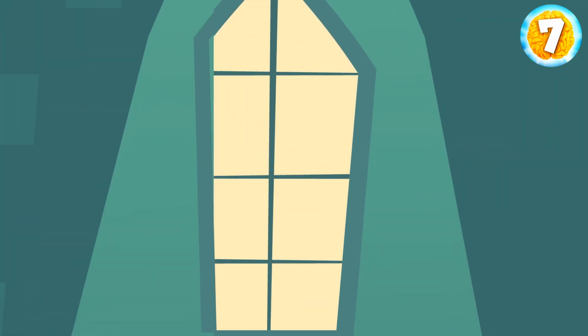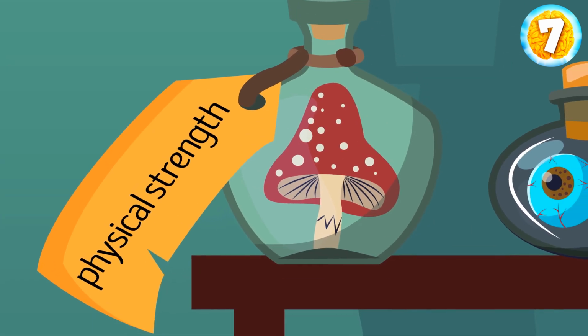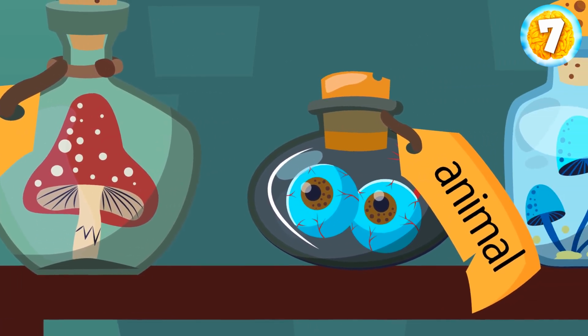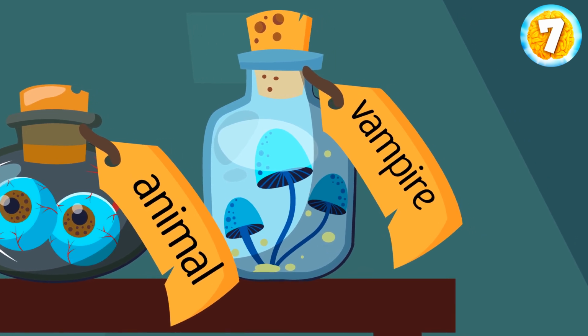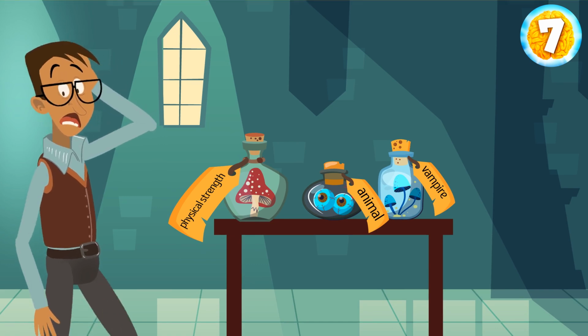Thankfully, he found 3 magic potions that could maybe help him escape. If he drank the first potion, he would get incredible physical strength. If he chose the second potion, he could summon any animal he wanted to help him. And if he drank the last potion, he would turn into a vampire. Which potion should Peter choose?